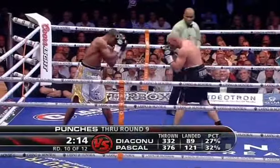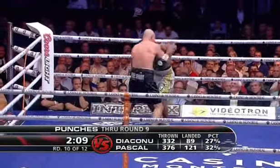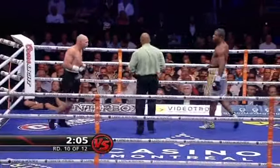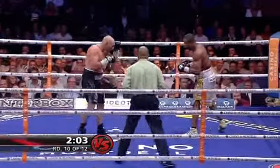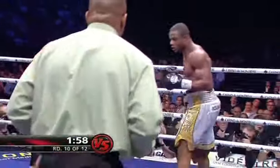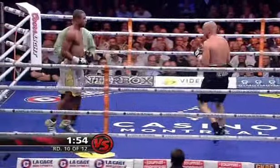And here you take a look at the total punches through round 9, and Pascal, pretty good edge there, thrown and landed. Pascal's corner, he's hardly breathing heavy. And there was a little, I don't want to say concern in the corner of Diaconu, but realism.